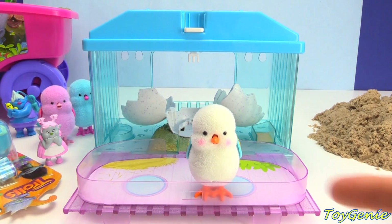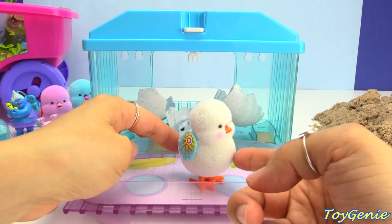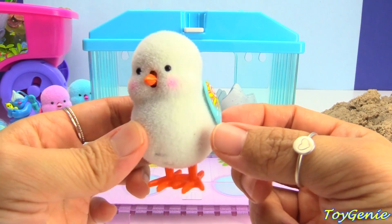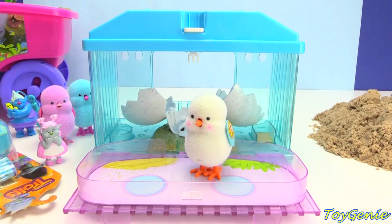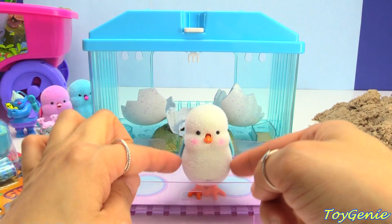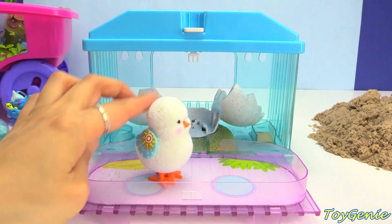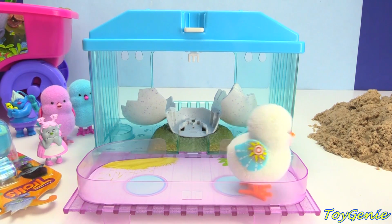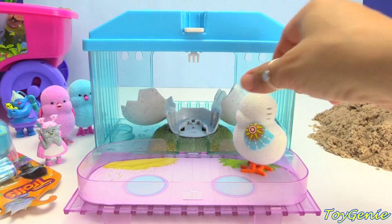This one is called Henny Penny, the Sunny Chick. Oh, and you can see on the side, she's got a little sun. Oh, these are adorable. Look at how cute this face is. And she moves. And then the more you pet it, it's supposed to eventually come out with a tune. So they love to be pet. Super awesome!